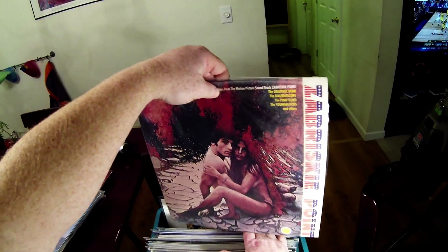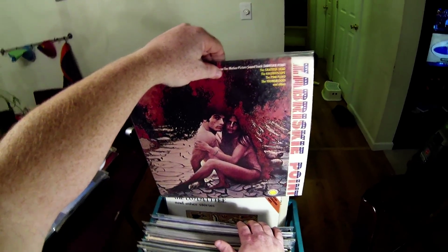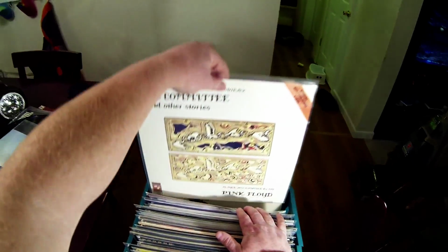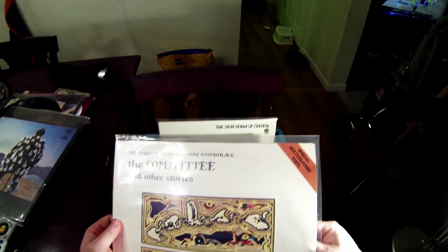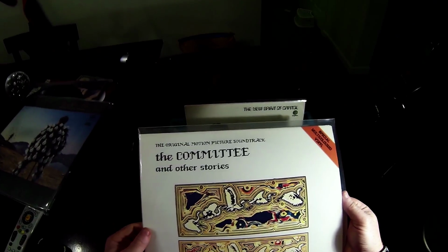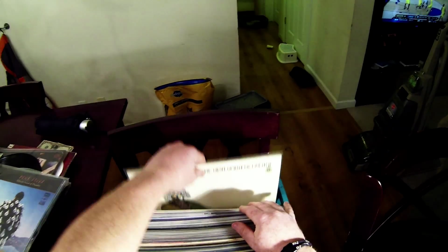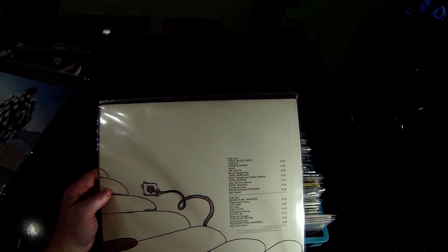Zabriskie Point, another soundtrack. This one has some Pink Floyd songs that aren't on anything else, plus some Grateful Dead stuff, but it's the Pink Floyd that makes that one rare. The Committee, another soundtrack. This movie was never released, so the soundtrack is pretty rare, and it's on white vinyl. And The New Spirit of Capitol, which is just a compilation. It's got some old original Bob Seger stuff on it. Linda Ronstadt, Steve Miller Band. It's got 1 Pink Floyd track on it.